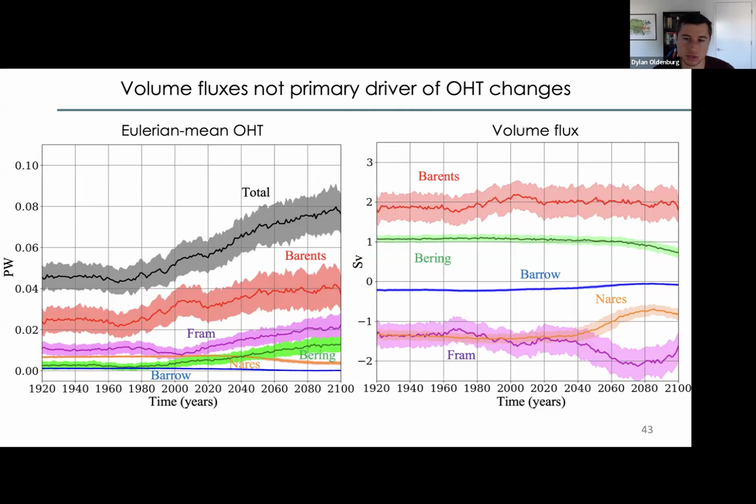And interestingly, there seems to be a link between the volume flux through the Fram Strait and the Nares Strait. The changes more or less compensate each other towards the end of the simulations.